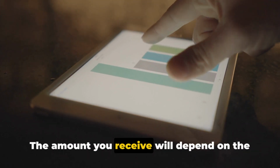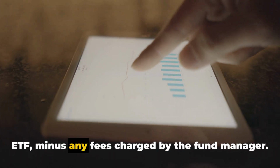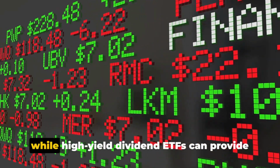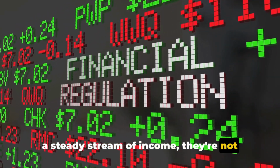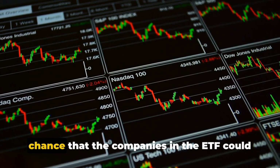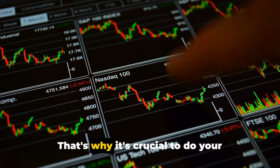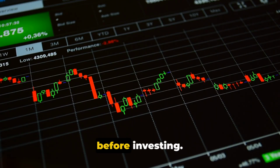The amount you receive will depend on the total dividends paid by the stocks in the ETF, minus any fees charged by the fund manager. Now, it's important to remember that while high-yield dividend ETFs can provide a steady stream of income, they're not without risks. The value of the ETF can fluctuate with the stock market, and there's always the chance that the companies in the ETF could cut their dividends. That's why it's crucial to do your research and consider your risk tolerance before investing.